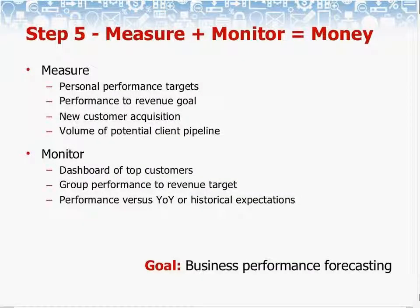The last point, and this is ultra important, of course, is you need to measure what's going on inside. Every CRM allows you to keep track of personal performance goals. They allow you to create revenue goals and keep track of them for yourself, for your firm. It allows you to keep track of what's going on around new client acquisition, as well as the volume of potential clients that are in your pipeline.